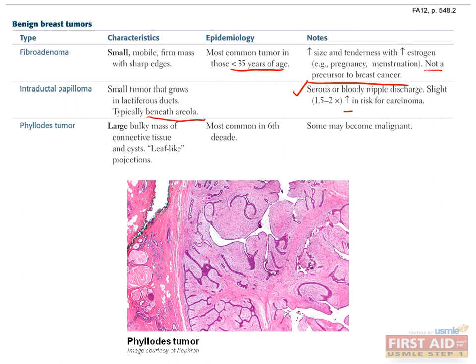Lastly, Phyllodes tumors are large and bulky tumors of connective tissue and cysts. They occur late in life, typically after turning 60. Phyllodes comes from the Greek term phylon, meaning leaf. You can kind of see the leafy projections here on this micrograph. They have a greater risk of malignant transformation than intraductal papillomas.